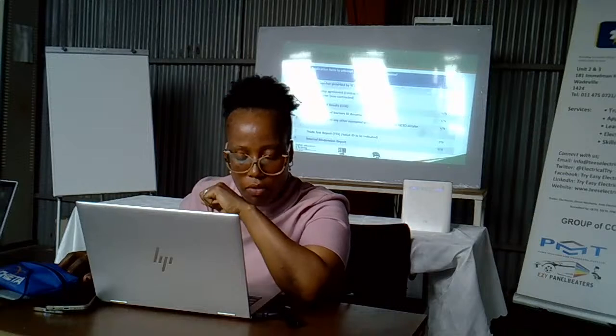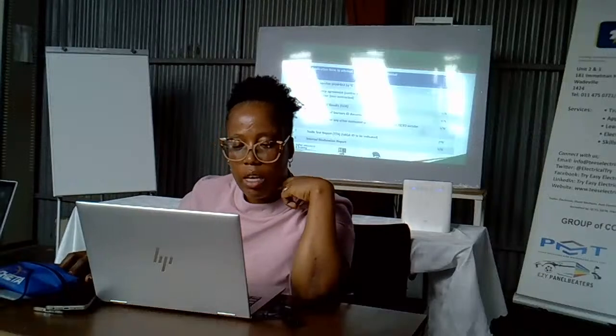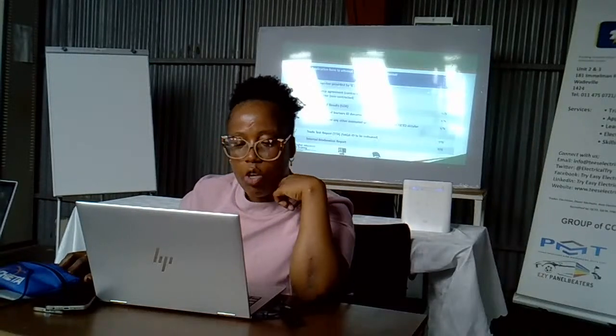So, trade test report, SAPA ID to be indicated. On the trade test report, you indicate the SAPA ID if the qualification is occupational. But if it's legacy, you leave it blank. Internal moderation report, you attach it if the candidate was moderated, but only for occupational. For legacy, we don't need the internal moderation report.